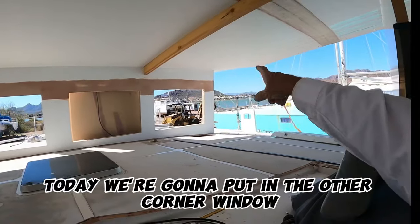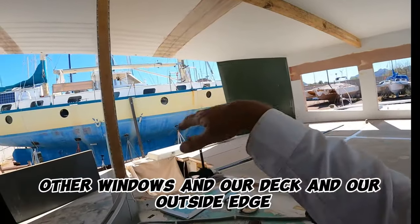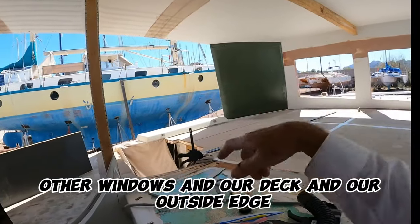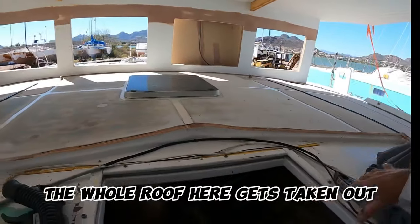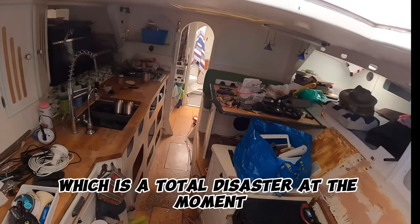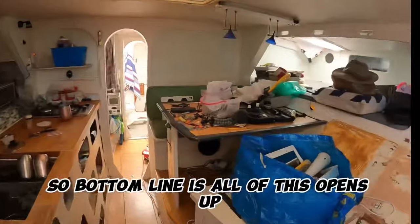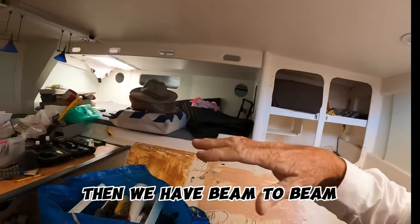Today we're going to put in the other corner window, then we're going to build our wall for the other windows, then our deck, then our outside edge. Then eventually all of this gets taken out. The whole roof here gets taken out. And what I have down here, which is a total disaster at the moment, I'm packing it up, will be removed. So bottom line is all of this opens up. Then we have a beam-to-beam complete room.